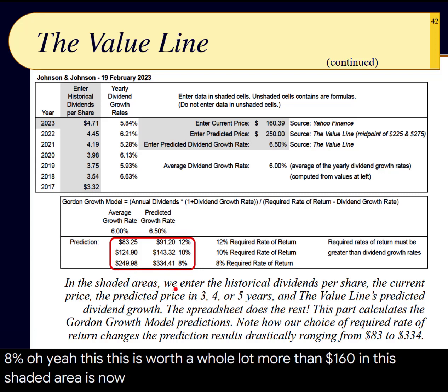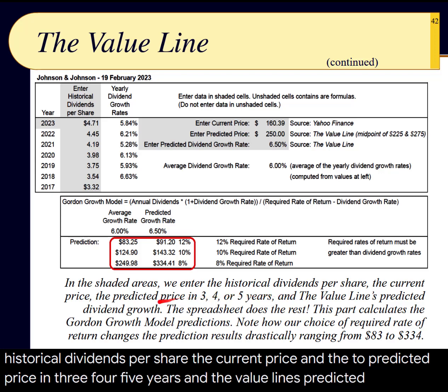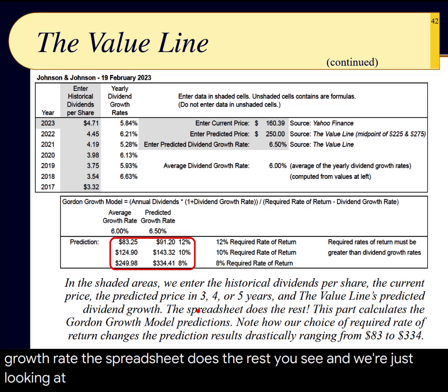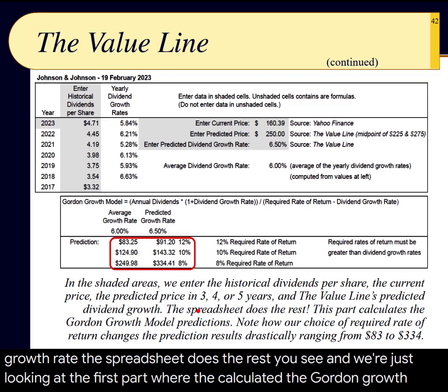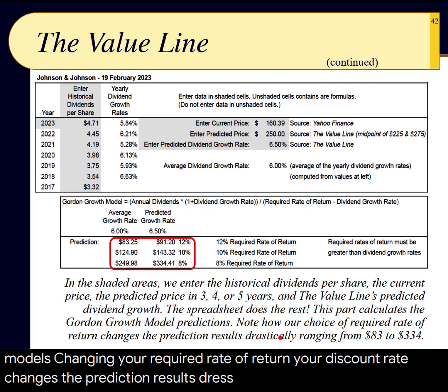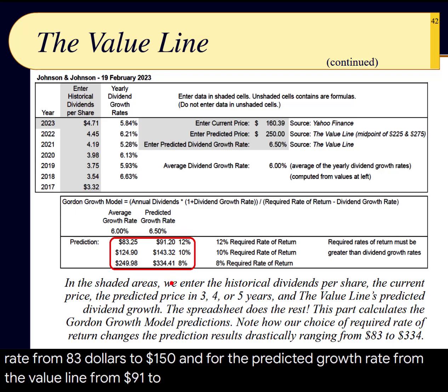In the shaded areas, now let's read together. We enter the historical dividends per share, the current price, the predicted price in 3, 4, or 5 years, and the Value Line's predicted dividend growth rate. The spreadsheet does the rest, you see? And we're just looking at the first part where they calculated the Gordon growth models. Notice that just changing your required rate of return, your discount rate, changes the prediction results drastically. For our calculated growth rate from $83 to $150, and for the predicted growth rate from the Value Line from $91 to $334.